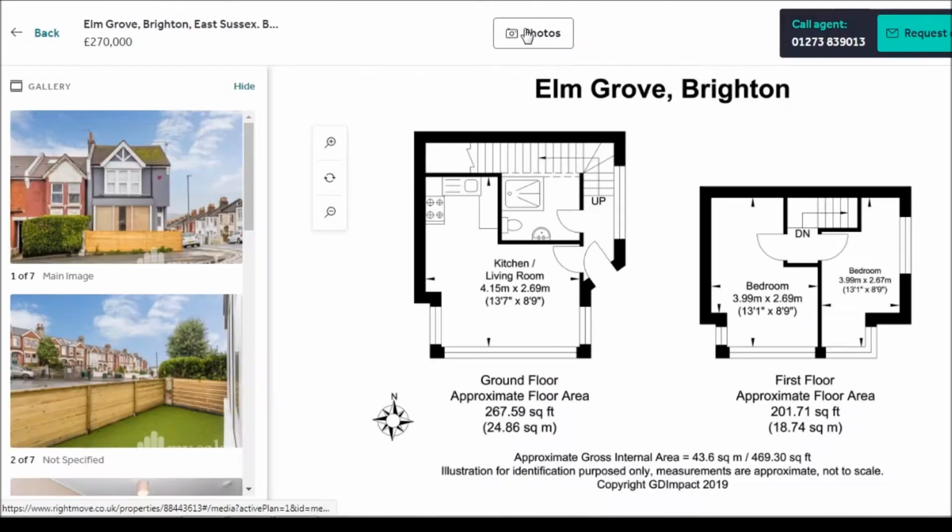Check out the floor plan. So ground floor, entranceway into the kitchen living room. We can go into the bathroom there, up the stairs there, and there's the 2 bedrooms. So you've just got 1 bedroom there, 1 bedroom there. So yeah, quite a small place.